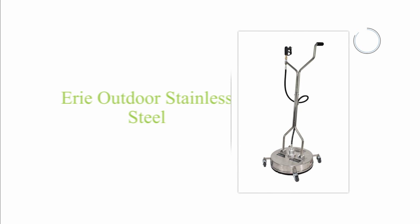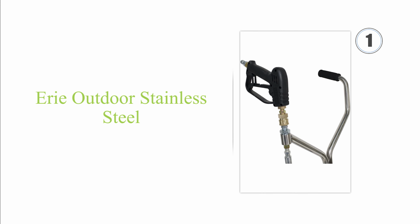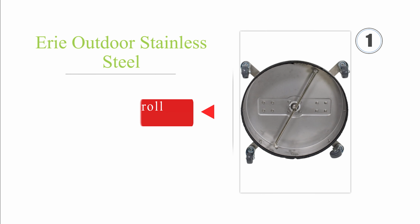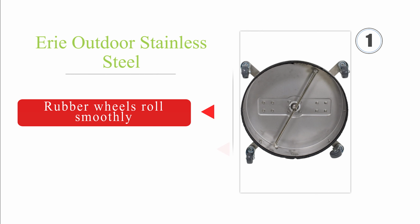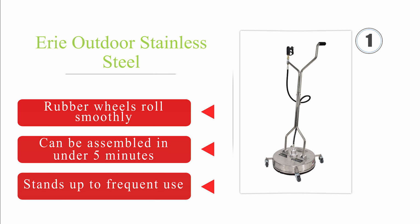And, taking the top spot on our list, the Eerie outdoor stainless steel can spray 8 gallons of water per minute, and has a long handle, so you don't need to bend over to use it. The entire frame is designed to minimize user fatigue, and the rugged nylon brush skirt won't snag or tear on sharp objects. The rubber wheels roll smoothly, and it can be assembled in under 5 minutes. It stands up to frequent use.